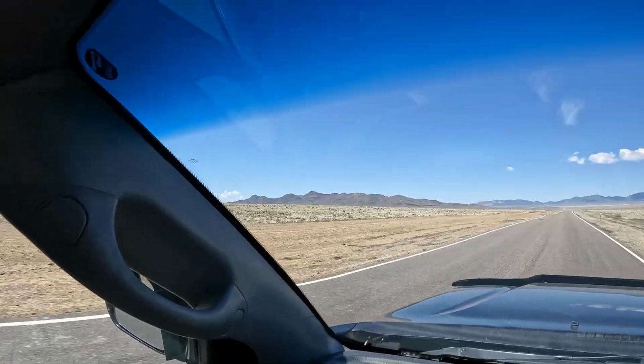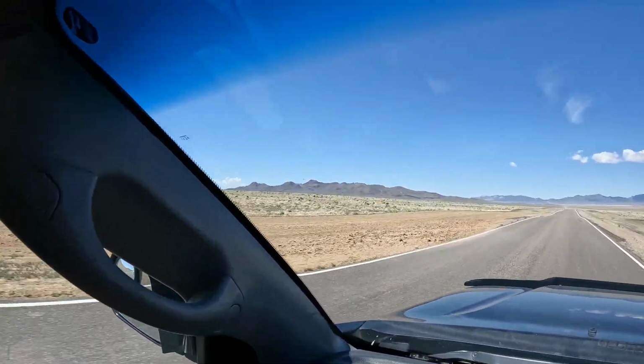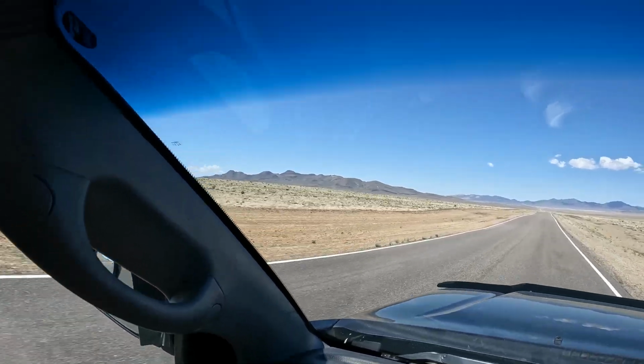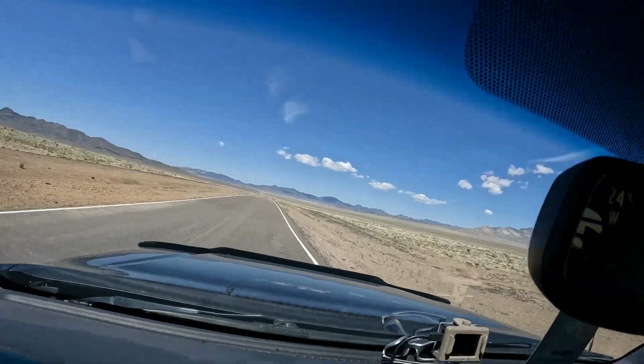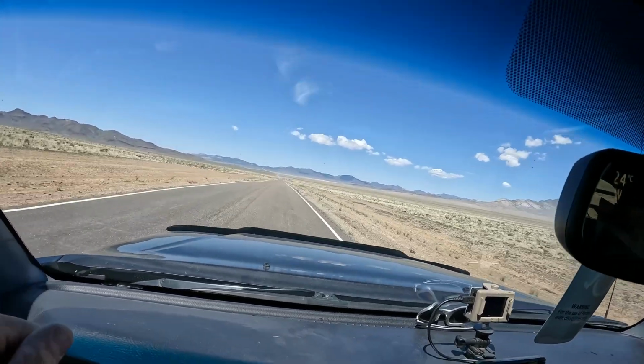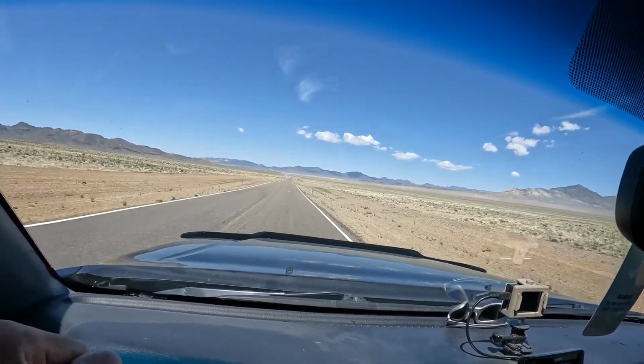I don't know if you can see that there's a campsite on a hill over there. I'll have to see if I have a record of what that is. I'll put it in the video with some pictures.